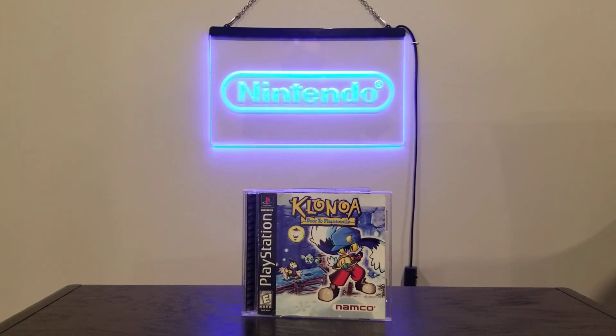Not even really, there were a few games he had, but it was mostly just random stuff. And he had Klonoa 2 there for $4, and I just didn't pick it up. It didn't have the manual, and I was like, I don't know, $4, no manual. What am I, an idiot? Why would I buy that?